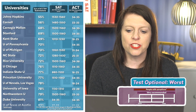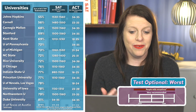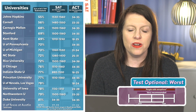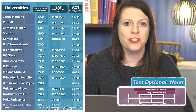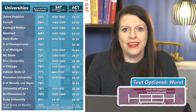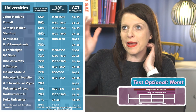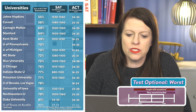Johns Hopkins is going test required, not this cycle, but the following cycle. And that tells me that they really want to see good scores. So even if you're not at a 1530, let's say you're at a 1470, I would probably still send with Johns Hopkins because they're about to go test required and they're not going to care that everything's inflated too, right? Everything post-COVID, only the best people are submitting things. So if you're close, I would submit.